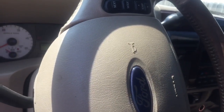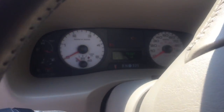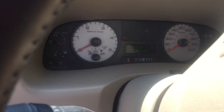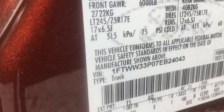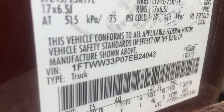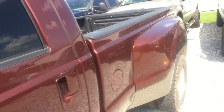I got Greg's truck here. Actually, this is a theft recovery. I don't know if the tumbler is okay, hopefully it doesn't need a steering column, but you can just turn the key with no key in it at all. Let's reset this. We got 190,454 on the odometer. Here's the VIN. It's an 07, 24043. All right, theft recovery.